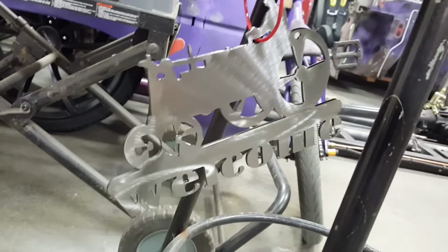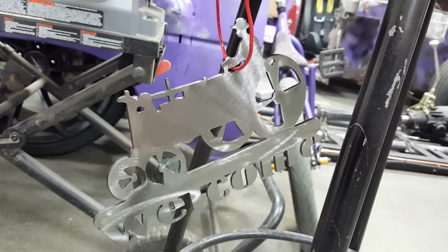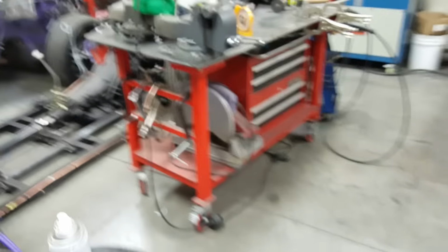Also did a nice little tractor welcome piece that will be for sale. It's drying right now with some clear coat on it. I have some keychain orders I'm gonna fill out and ship this morning.